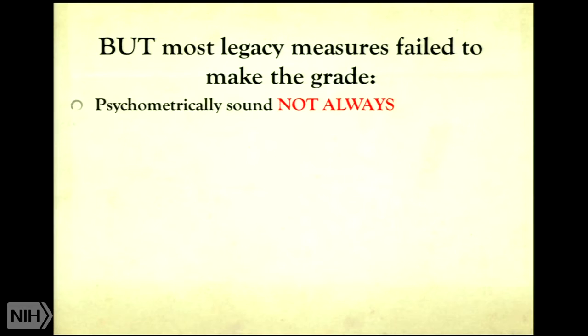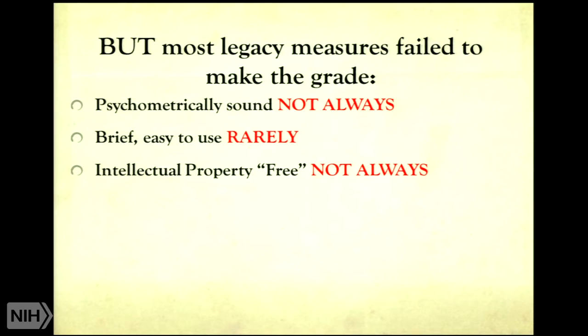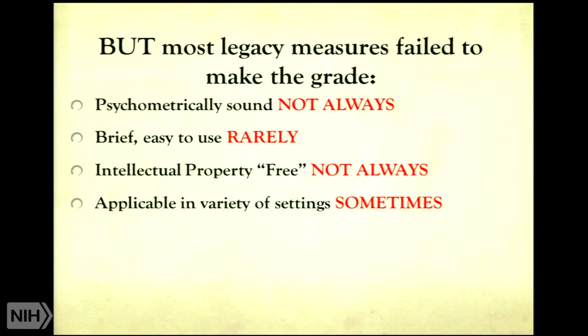Psychometrically sound, not always. Brief, easy to use, rarely. You get in the trap, you give 2 or 3 instruments, we're done. Patients don't do them. Intellectual property free, not always. We have a changing marketplace in there, but there's a lot of market conditions that say, hey, we want to charge for these things. Applicable in a variety of settings, sometimes.